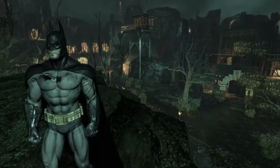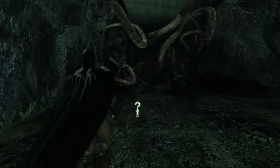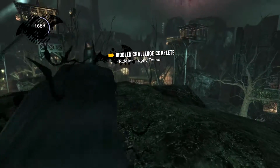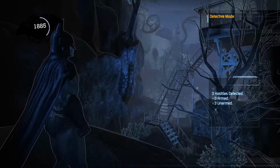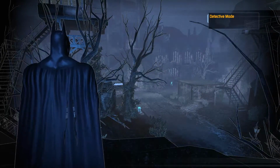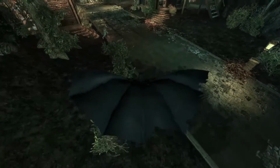We are at the finale of Batman Arkham Asylum. Holy shit. So check it out. There is a Riddler trophy right here where you land after that cutscene. So go ahead and grab that. And let's take a quick look around, make sure that we don't have any snipers loafing about. Those assholes. Looks like we're good. Just a couple crazy people down here, but they're easy enough to deal with.